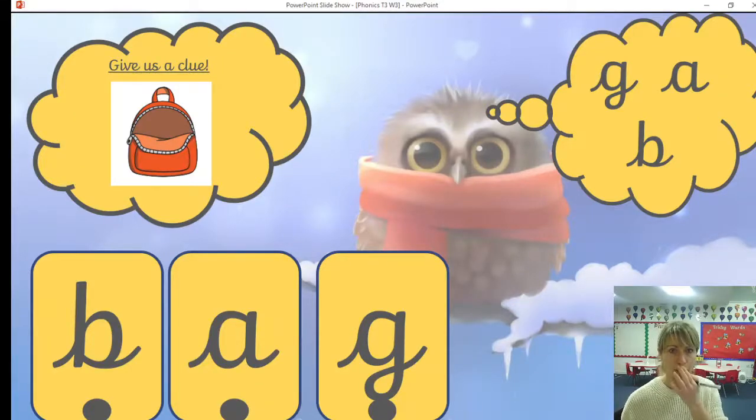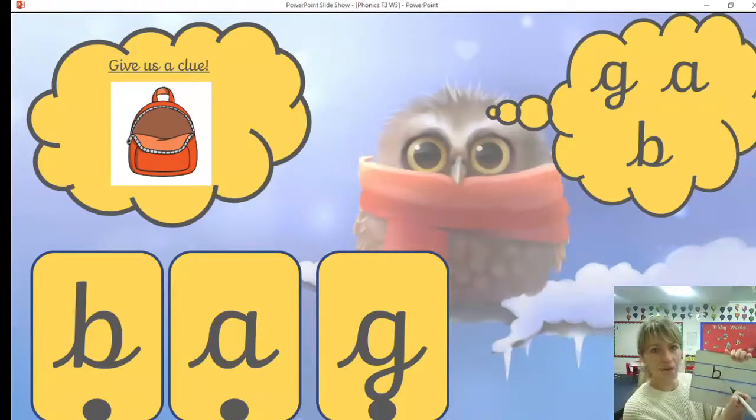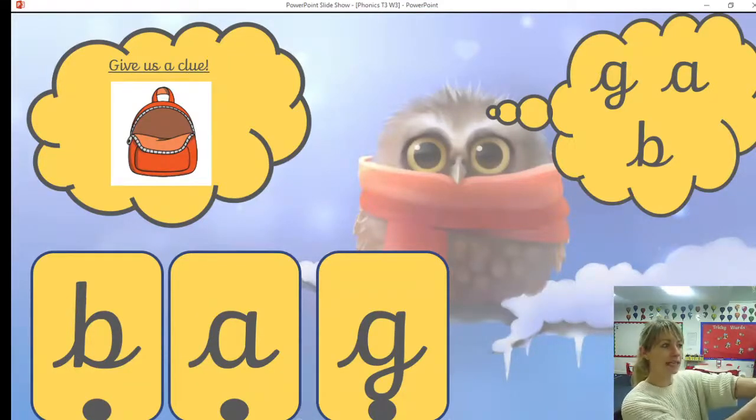Final challenge, I would like you to add your sound buttons. Okay, so this is how it's going to look. You're going to start on the line. You're going to write B, B, B, if you can hear the B for bag. Then you're going to do A. And our last sound is G. So we've got B, A, G. Bag.